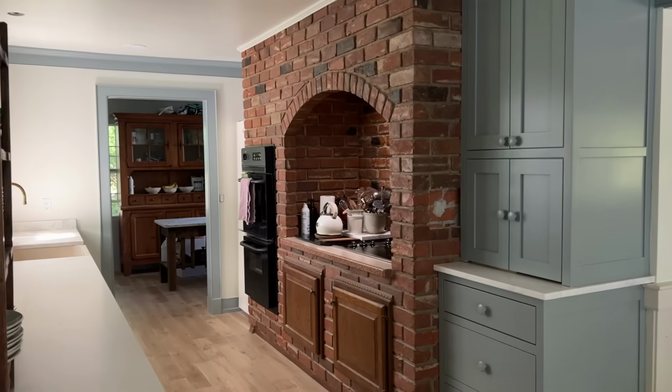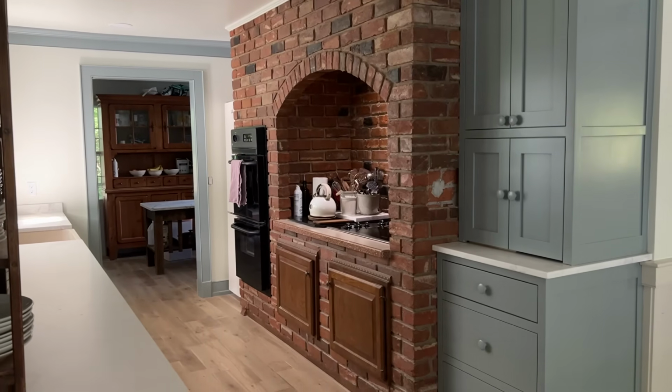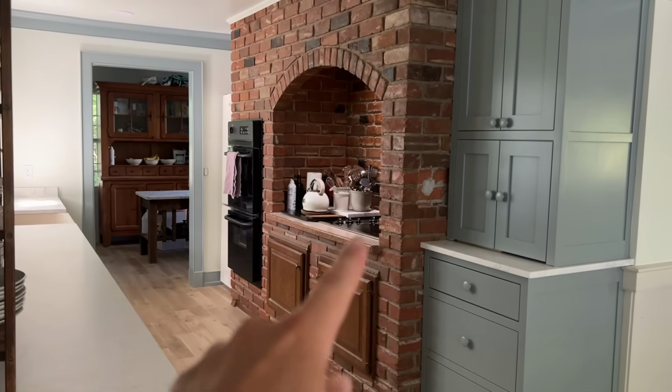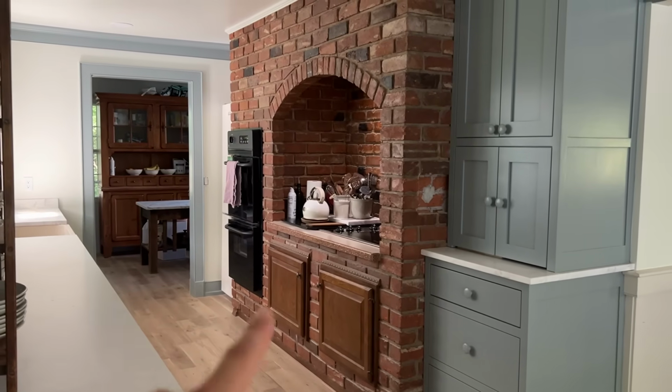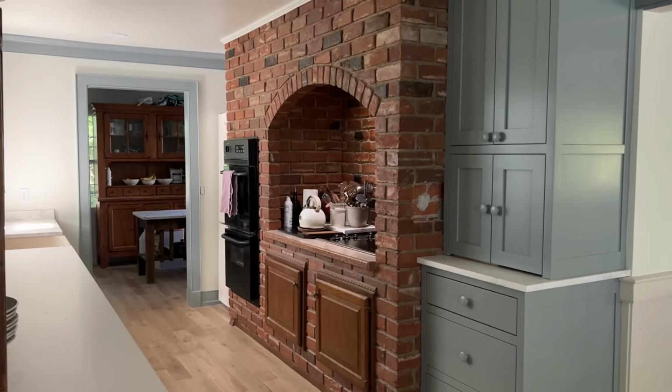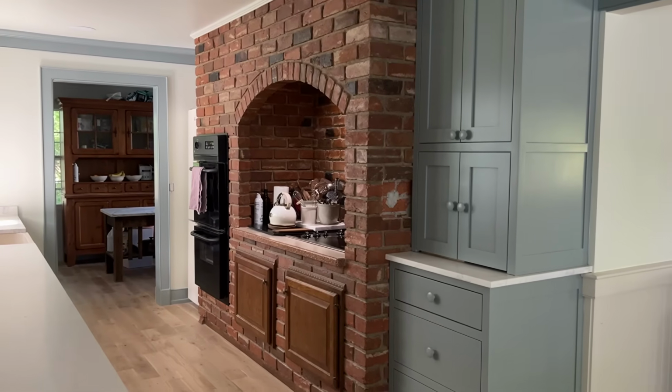To me, that brick is what gives it the charm, more of the historic look. So the only thing we'll be doing is carefully removing some for the oven that goes right there. But that's also on the fireplace in the living room adjacent. Actually, let me show you this.